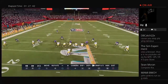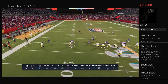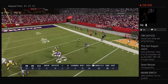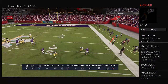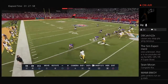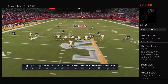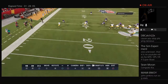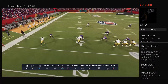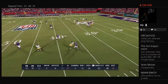Look at some replays, shall we? Oh my. There's an outside release fade. I mean, granted, I lined up with inside shade, but man, woof, smoked. Was I playing over the top here? No, I'm not playing over the top. This has got an unbumpable release. And he's like open by 5 yards. Wow.